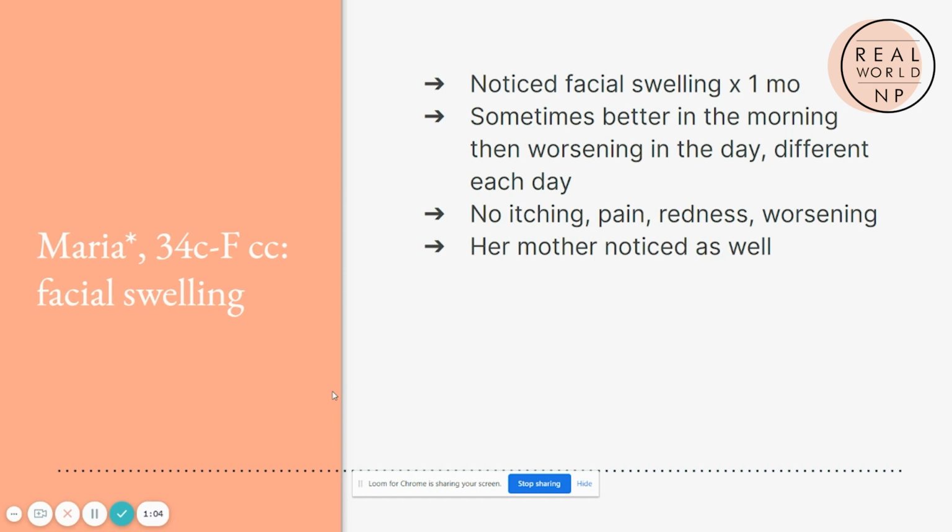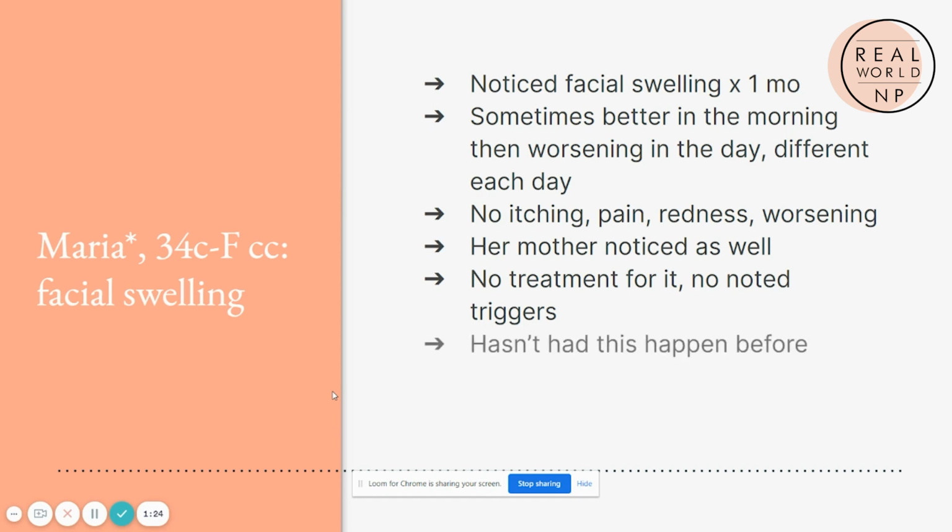Her mother also noticed that her cheeks were more swollen looking than they were before. She hasn't done any treatment for it in terms of ointments or medications or anything like that. And as far as she knows, there was nothing that started the symptoms a month ago. She just happened to gradually notice it happening. She's never had it happen before.